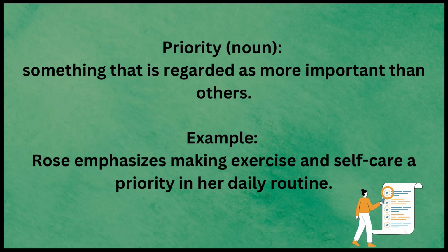Priority means something that is regarded as more important than others. Example: Rose emphasizes making exercise and self-care a priority in her daily routine.